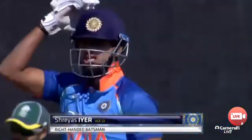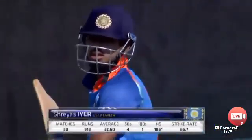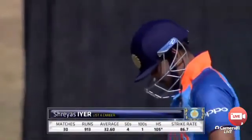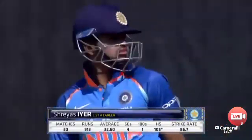With him, Shishar Yair, 22-year-old right-handed batter, opening the batting with him. There you can see his List A career, 30 matches, average of 32, 4 50s and 100. Both of them will look to improve that and get a big score here today.